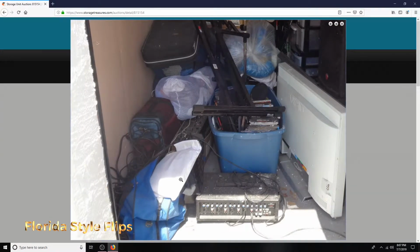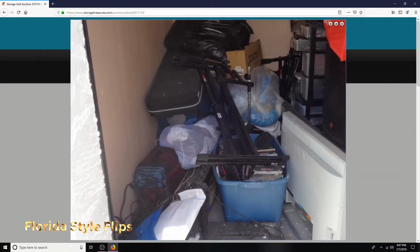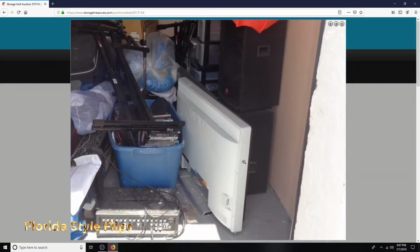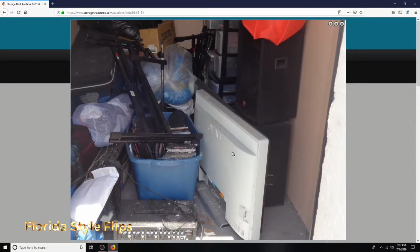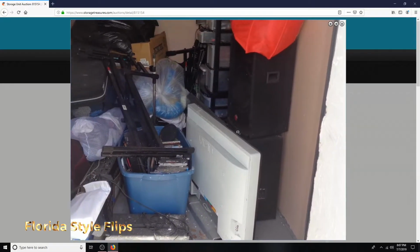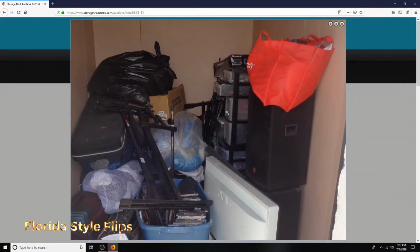Now some of that stuff's probably out of date, but I can definitely see audio equipment here. I see a Vizio flat screen TV. These are actually non-powered speakers. I know because I have powered speakers.